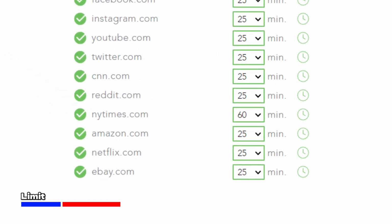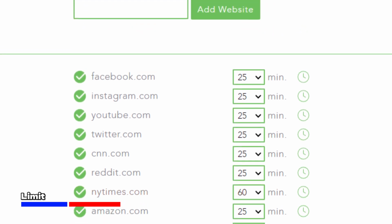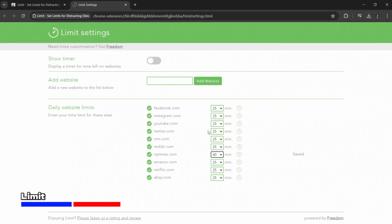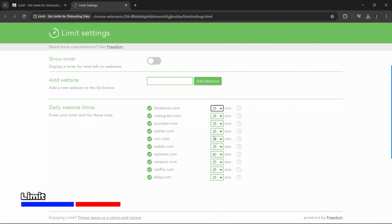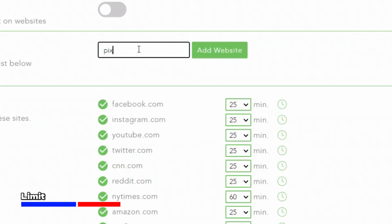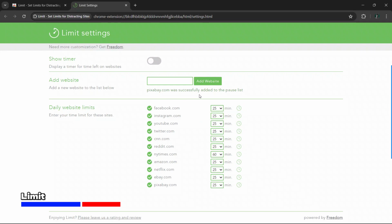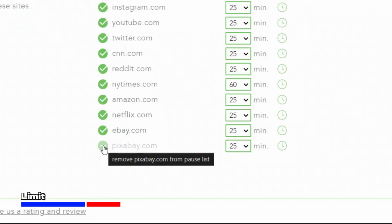For example, I have the New York Times website set to a 60-minute limit since it's more educational. However, I've capped myself at just 25 minutes per day for time wasters like Instagram and Facebook. To adjust a site's time limit, click the down arrow and select the desired duration from the menu. Adding a new site is easy too. Just type it in the field and it will appear below for you to set a limit. If you ever want to remove a tracked site, no problem. Just click the minus sign next to it, and it's gone.